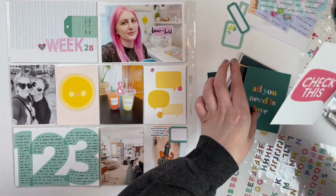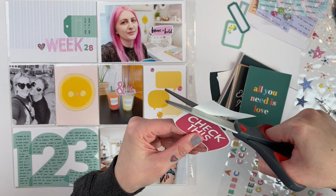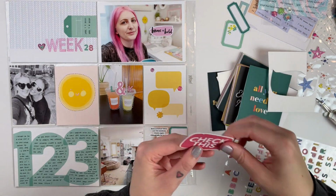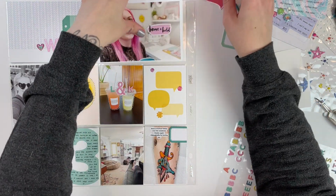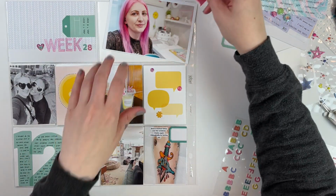First, I'm just going through my cards. I'm really looking for a card to replace that sun card, but I found this check this and it was in a darker pink. So I thought that I would just try to see if I could incorporate it. So I'm just going to fussy cut that out. That is a printable from Humble and Create that I printed off a while back, but I love thought bubbles as I've mentioned before. So I definitely had to snag those.